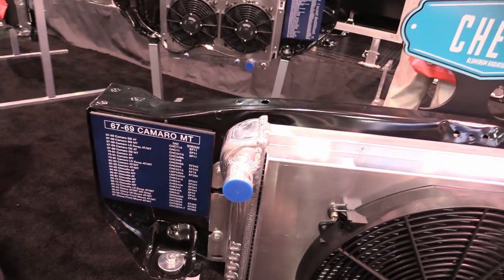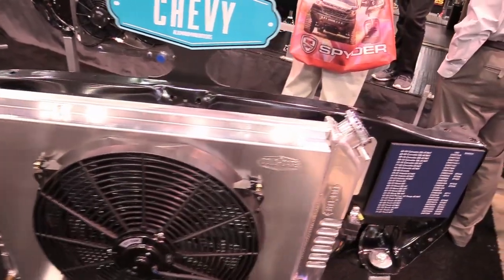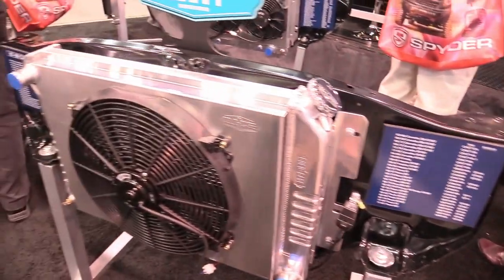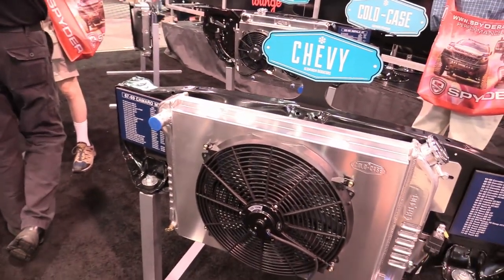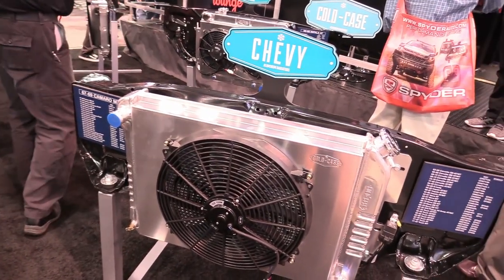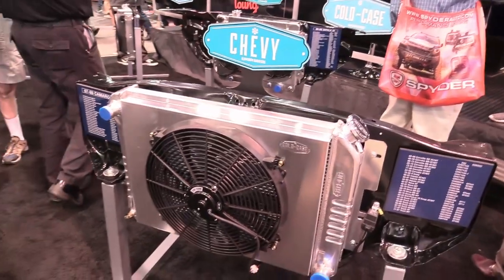That's because it is. Direct fit and replacement. Fits all those models. And the Camaro. Says it does LS swaps and big blocks. Wow. We got you covered.